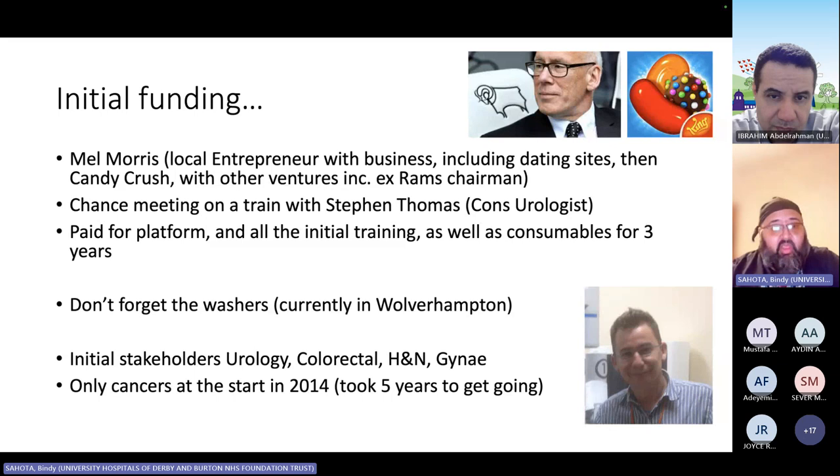In most hospitals in the UK, especially early adopters, this is how most people have set this up, by getting a charitable entrepreneur to help. Initially, the four specialities that started were urology, colorectal, head and neck, and gynae. We set this all up from 2009, and it took 5 years to get it off the ground, so in 2014, which was 10 years ago, we started our program. Those were the four specialities involved at that point in time, and like I say, we're now into our first 10 years of doing robotics.